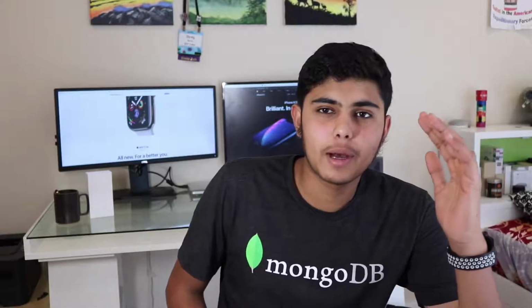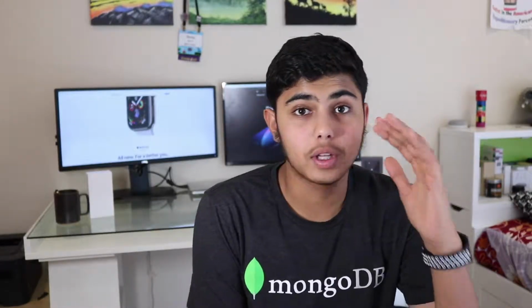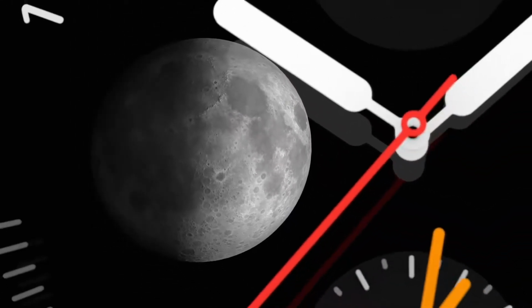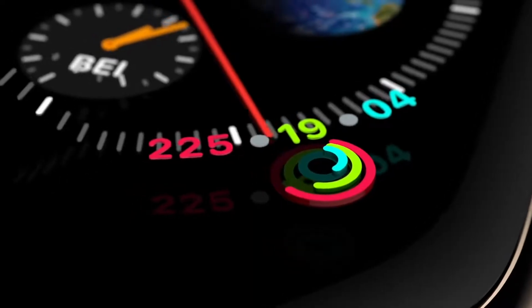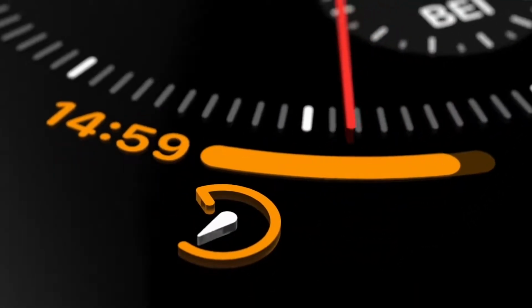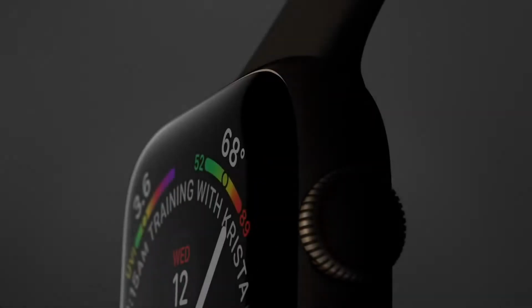Okay, so let's talk about another product that I think is really cool. The Apple Watch Series 4. Apple Watches are shaping up to be a really revolutionary thing. Apple Watches have saved people's lives. They've been able to detect heart problems. And for a $300 device, that's really good. So this year, Apple's advancing that concept with an even better and even more advanced Apple Watch.